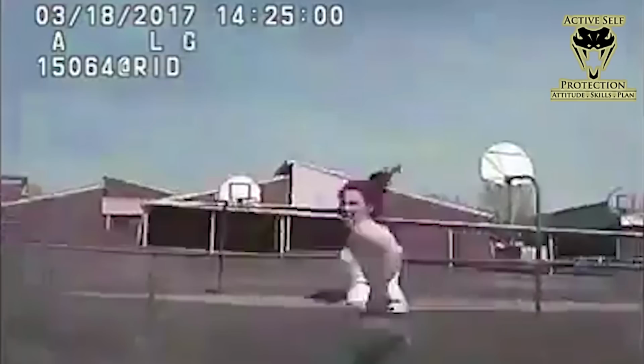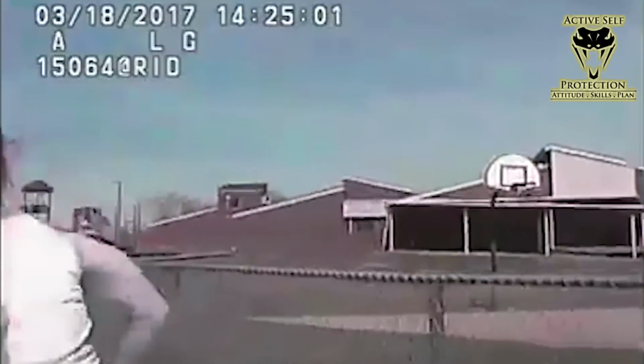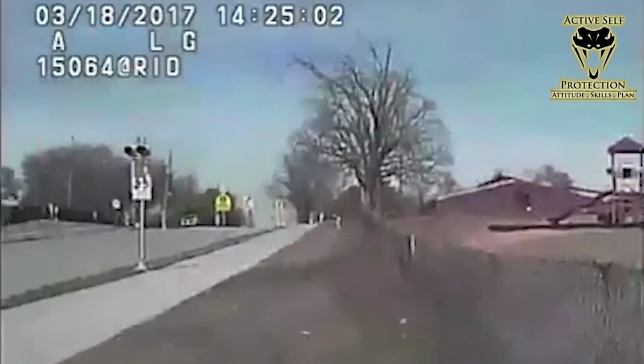So we want to talk about the effective use of deadly force. If deadly force is authorized, it really doesn't matter what the mode of that deadly force is. This is no different than the officer drawing his firearm and shooting her to stop the threat. Instead, he chose to use the car. The car is a very effective force multiplier because it moves fast. It does cause reaction in the perps, and she was down quickly.